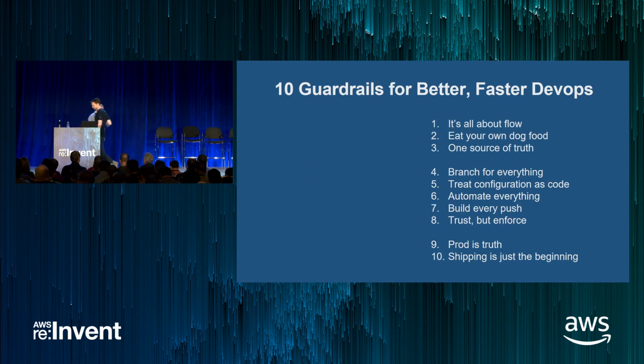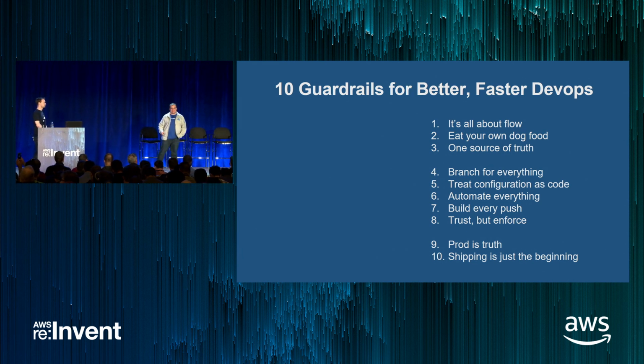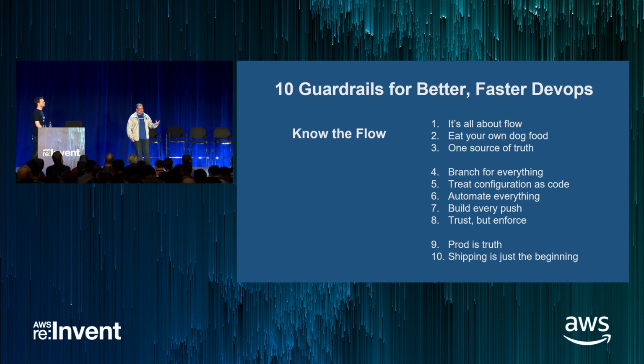Thanks, Jim. All right, okay, so we've really just scratched the surface on many, many different practices or guardrails that we use at Atlassian to get work done. There's a lot to think about here, but if I could encourage you to take away only 3 things, I'd ask you to focus on the flow stuff, right? So later today, take a moment to consider how you might know the flow of your own work.